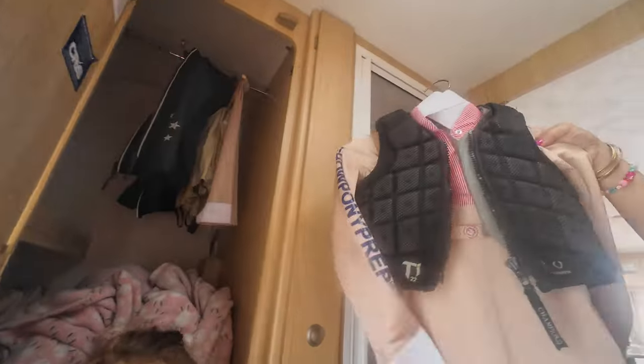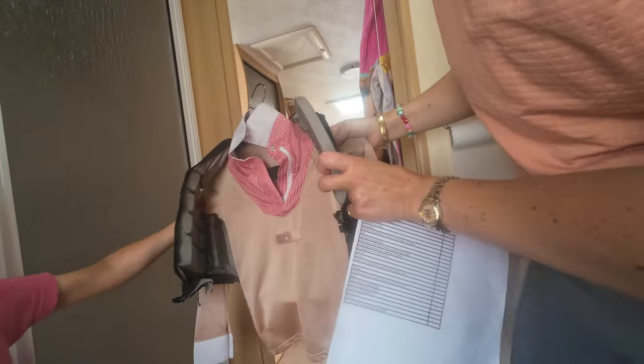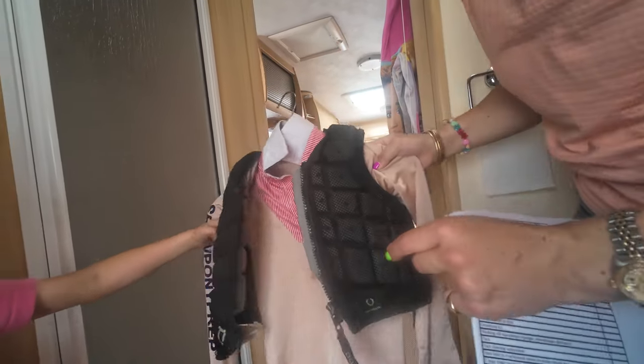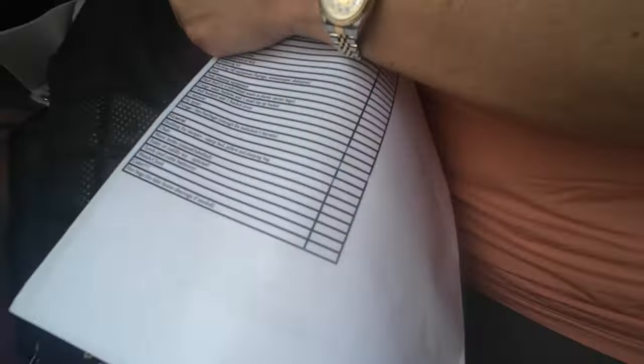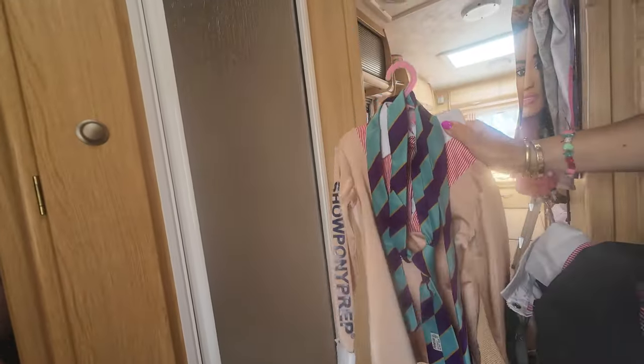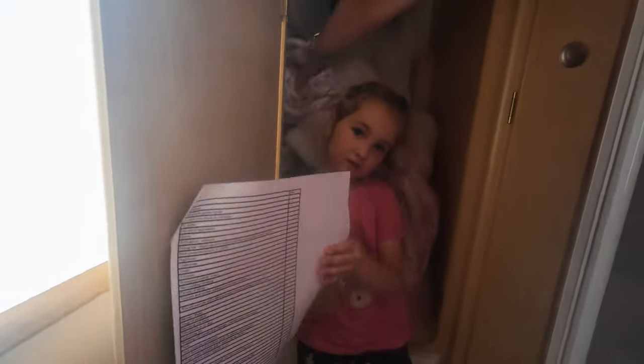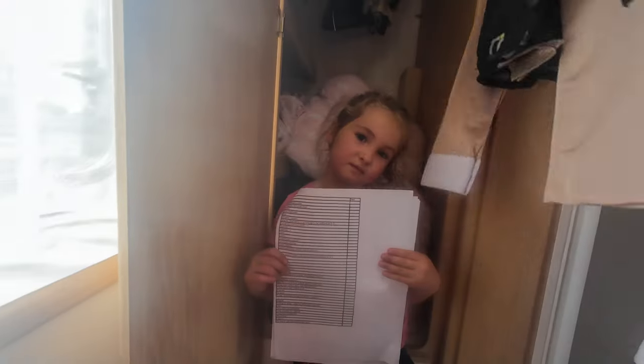Can you see that in the camera? Yeah. So, we've got back protectors. And I put the show shirts in because I'll show you. Show this one with your tie. So I'll put the show shirts in with the Pony Club ties. Tabby, can you hold the list for me? You hold on to the list. Tabby, show it to the camera. I'll show you the list. So yeah, I've got a back protector.